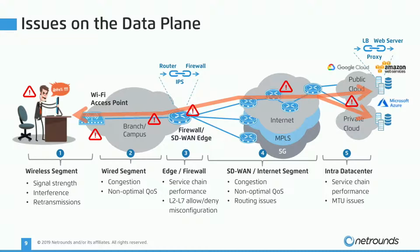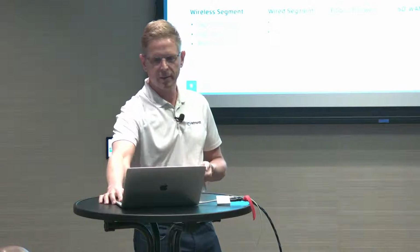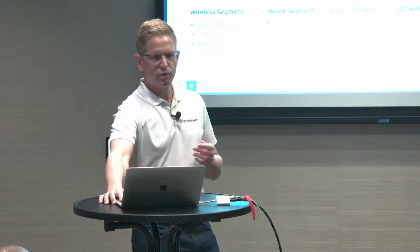Just for some context, sure. What is an agent? Coming up with Jonas, an agent is software, pure software running as a Docker container or as a VM or a VNF. Thanks. Good question. And I will move over to how the product works from an overview perspective.